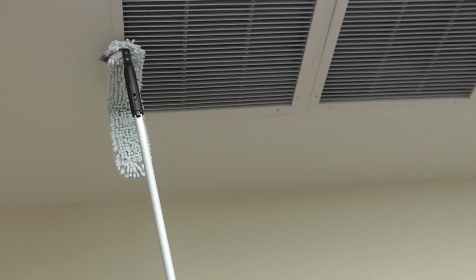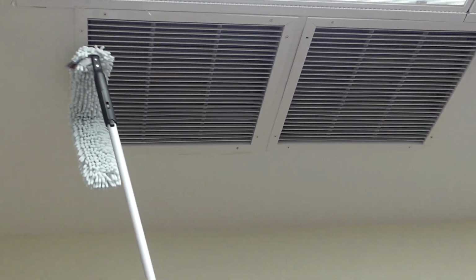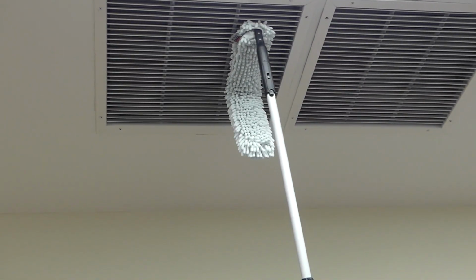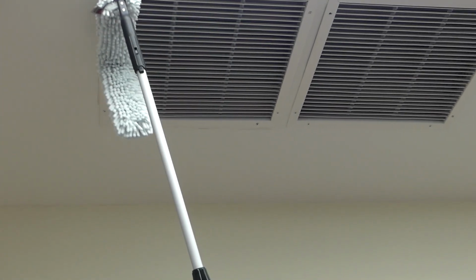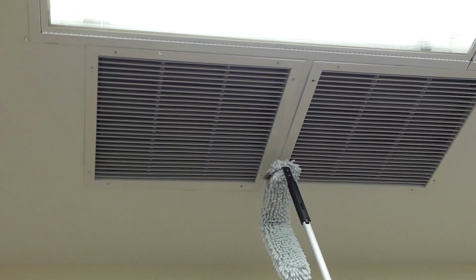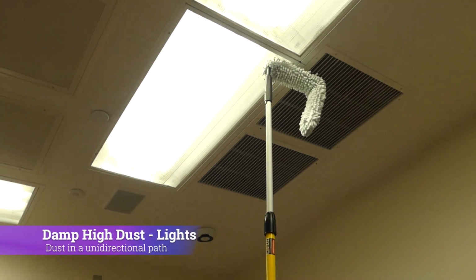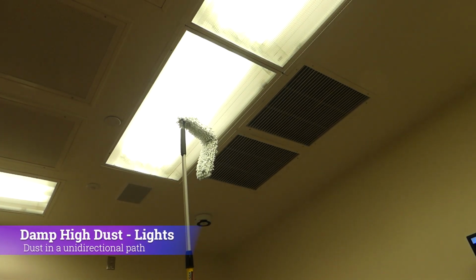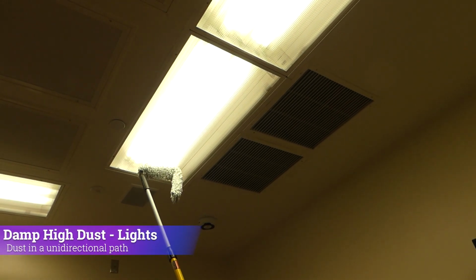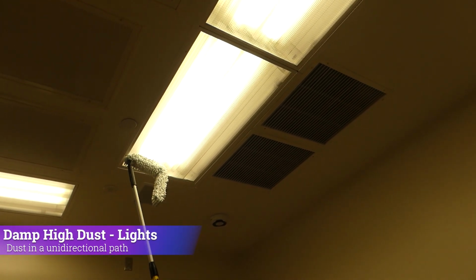When cleaning vents, always clean in the same fashion or following the same principles from the AAG practice guidance: top to bottom, cleanest to dirtiest, and clockwise or counterclockwise. When cleaning vents, follow a unidirectional path, a singular motion in the same direction. This avoids spreading pathogens.